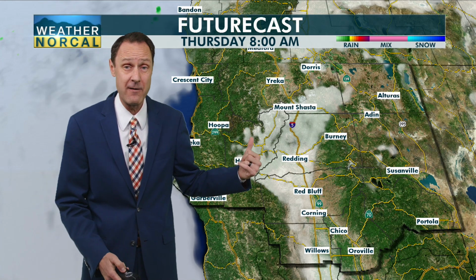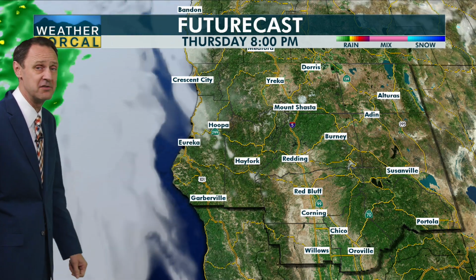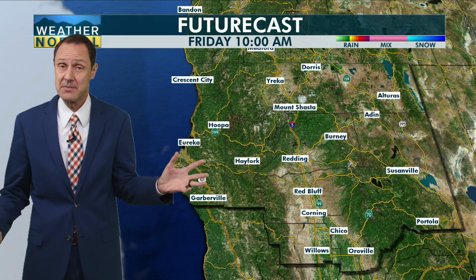Don't be surprised if on your morning commute tomorrow, you're dealing with some dense fog in parts of the valley. And how dense that fog gets will depend on how quickly it clears out in the afternoon as well. But for the most part, mostly sunny skies here for your Thursday. And then going into your Friday, looking at mostly sunny skies as well, and not to mention, of course, those dry conditions. There could be some fog starting off even Friday morning as well.